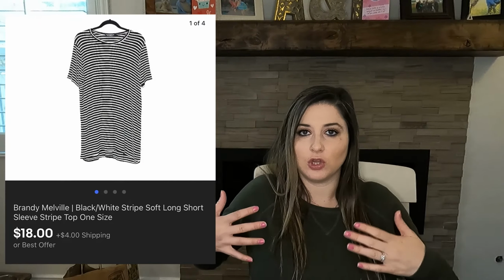On the 16th, I had 2 sales. The first was a Brandy Melville black and white striped long, almost like a t-shirt. It was really soft. Brandy Melville, all of their items are one size, which is interesting to me, but whatever. So I purchased this top for $7 at Goodwill. After 375 days, it sold on eBay for $18. So I made $8.37. I would not purchase this top again, but it was very comfortable.